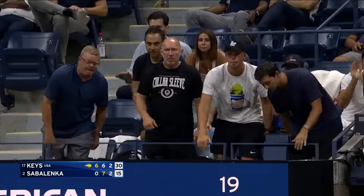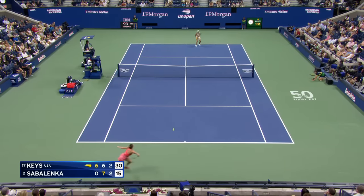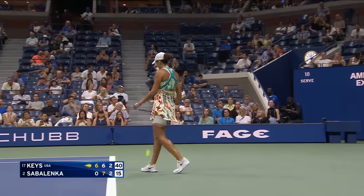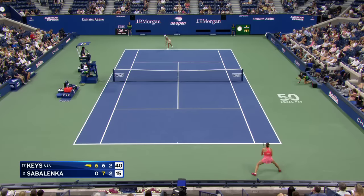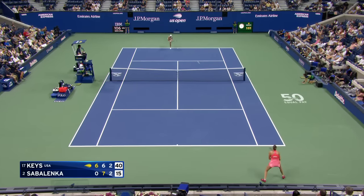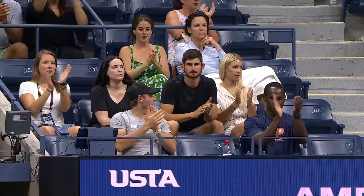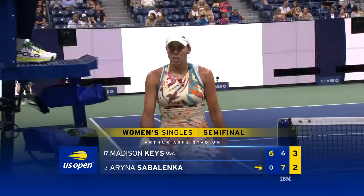Rhythm again by Madison Keys. Yeah. Good middle serve, 106. Keys with an easy hold. That's optimism for three games to two. Her team. Final set. As we turn the corner in this deciding set.